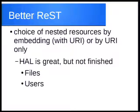So in our sense, you have a node, it has some data about the node, a title, a body, but it also has an author. And that's really a reference to another entity that the server can tell you about. So rather than just providing a URI to say, hey, if you want to know about the author, go to this entity, /user/26, we can actually nest that user object in there if the client has requested the HAL JSON format. But HAL is incomplete as it stands right now, by my judgment.